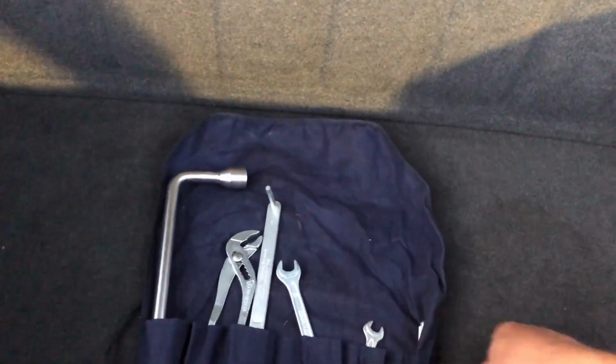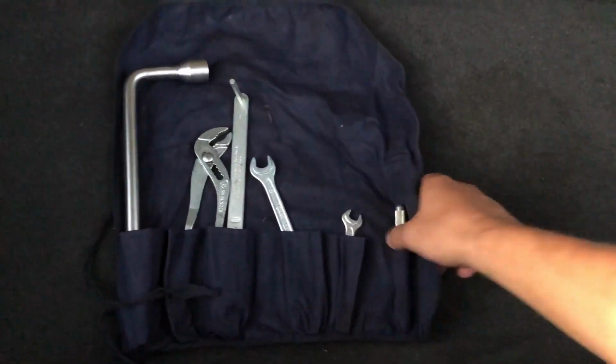Off to the side, we've got the CD changer. It doesn't work anymore with the Continental radio. It did work with the original. We have a tool kit. Already unclipped it.